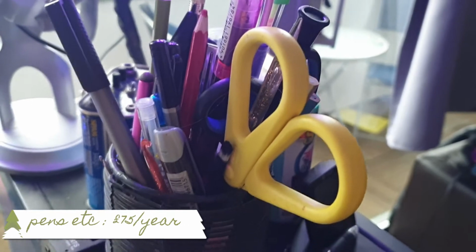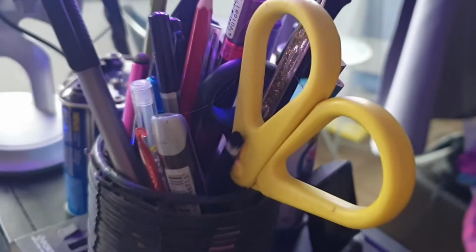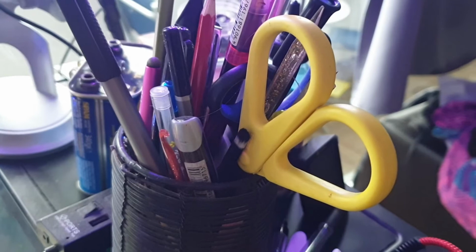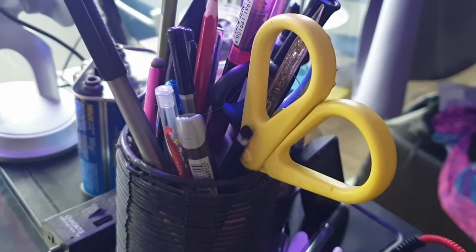Stationery. This probably sounds like a bit of a cop-out, but I promise you it's not. Scissors, pens, pencils, Sharpies. All of these things are necessary for running a business, and if you're running a business, they go missing twice as often.